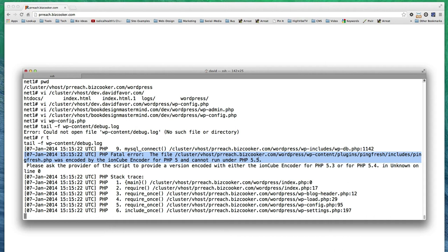So until PHP changes the APIs again, it'll work. So it'll probably work for like 5.5, 5.6, 5.7, probably on up. Maybe I think the next version is actually going to be the 6 series.